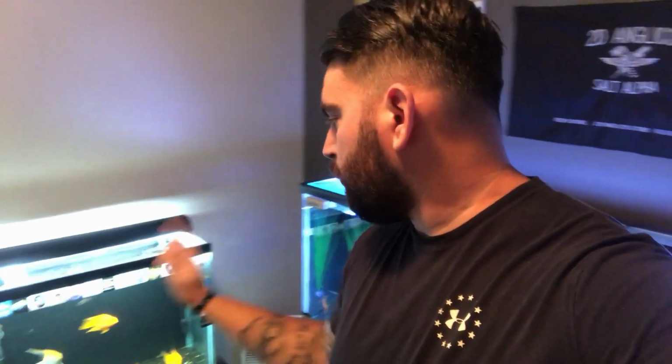So we're gonna do the right thing. We're gonna put him in the 60-gallon, let him grow out for a little while until he can either intermingle with the rest of the pond mates, or we're just gonna put him in the other pond that's in the works. So guys, what I'm doing right now is I actually got the sponge filter out of that aquarium.